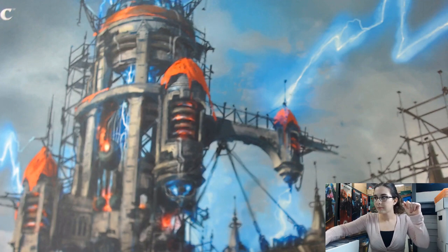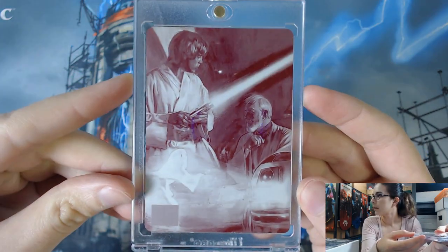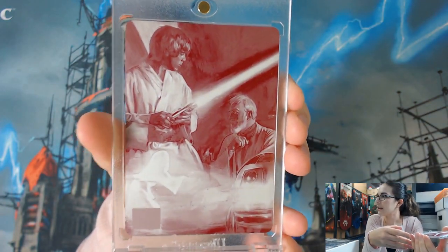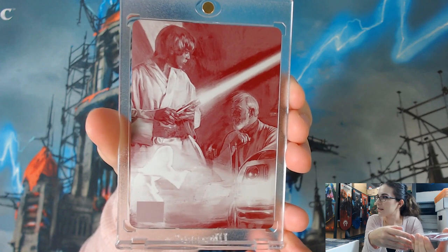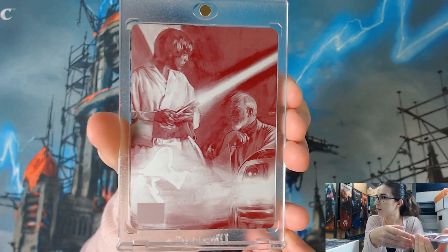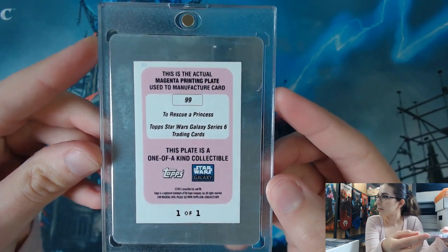So first off, I'm going to start with plates, but actually, I have to snap myself into the corner. Alright, looks good. So, let me start with card number 1. I'm going to be taking the lid off the magnetics, so you can see the cards clearly. This is an older Galaxy set printing plate, magenta printing plate, of Obi-Wan, You're My Only Hope. That is a really cool card. It is Galaxy Series 6, printing plate number 99.